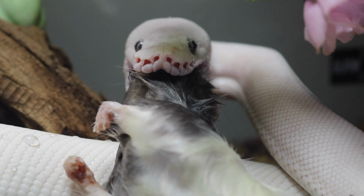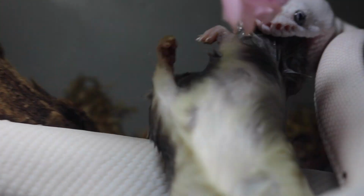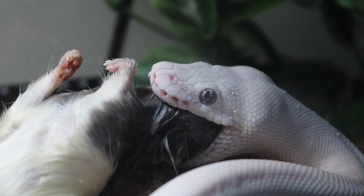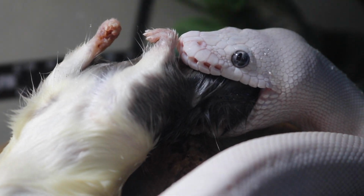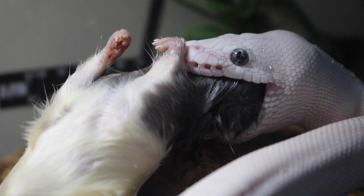So you can see she's actually walking her teeth along the prey item. She sinks her left side teeth in and then walks her right jaw a little bit forward, then sinks those teeth in, and she keeps doing that, and that's how she is able to engulf the entire prey item.